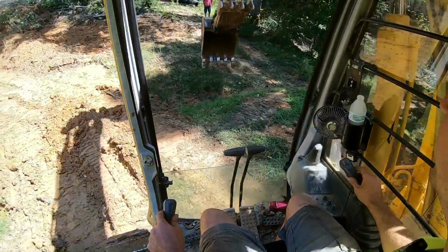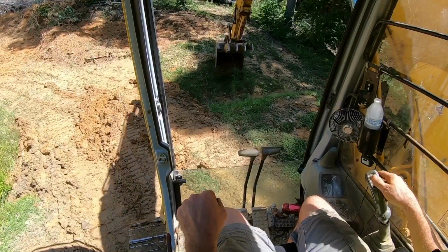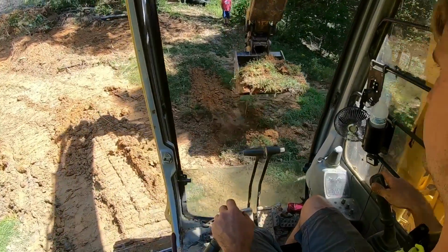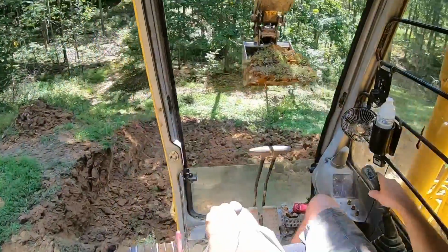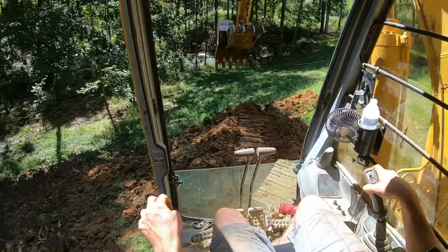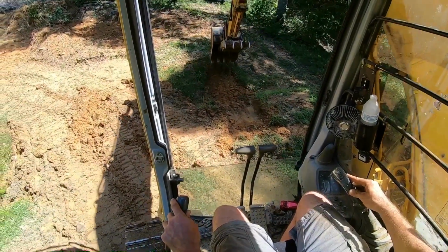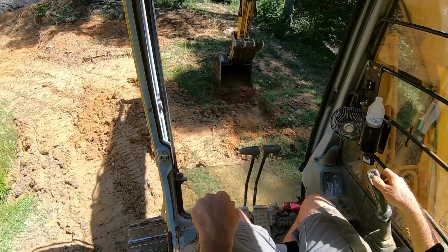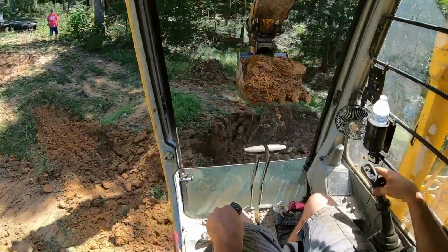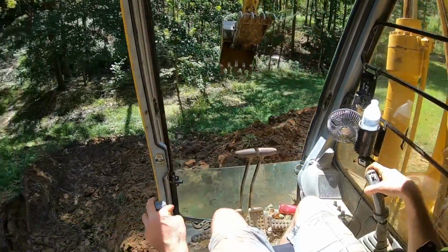The goal is to get below the original grade that came off this hill right here. We're going to take any of the dirt we don't want and use it on the back slope to kind of taper this back slope out a little bit for them. Mike said we might bring the D4 in at some point in the future to run that back slope. We'll just have to kind of see. Honestly, this dirt's not terrible, but I really don't want to use it. I don't need to.